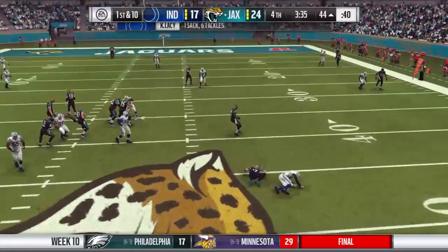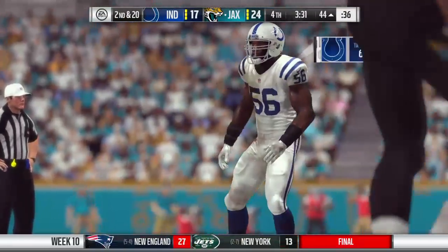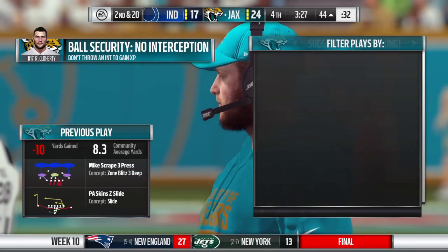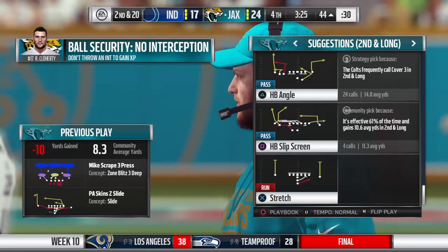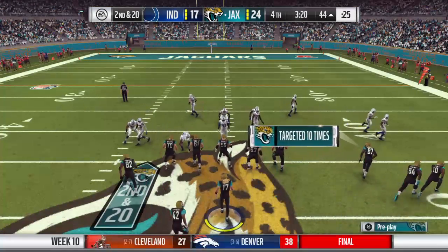And he can't get rid of it. He's taken down. It'll be a loss of 10. And it'll bring up 2nd. And how about that? Defensive coordinator perfectly in sync, dials up a blitz. And the man in the middle, he's the one who gets home. Big Mike. Big Mike.